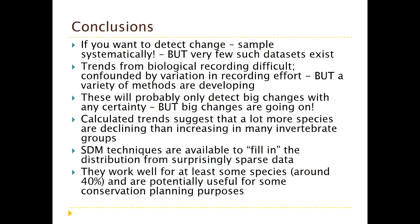The trends for biological recording are difficult because they're confounded by geographical and temporal variation in recording effort, but there are an increasing number of statistical methods trying to tackle this problem. They do have some assumptions, the big assumption being that recorder behaviour may be biased, but it's constantly biased. If the way of recording has changed, then you bust that assumption and you can't expect to get good results.